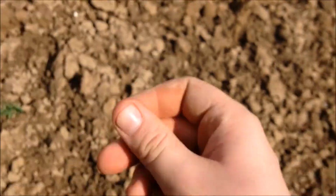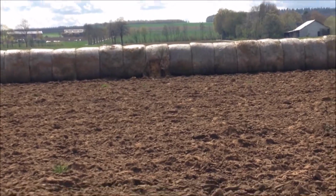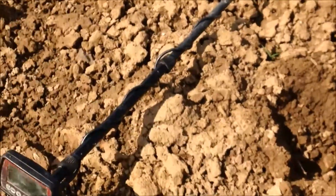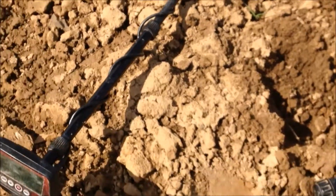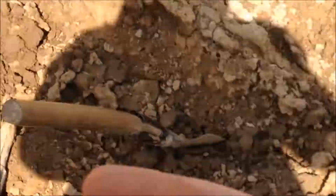Yeah, nice German uniform button. You can see the road would have been where these trees are over there, so it went along right here, and obviously the Germans were marching along here, otherwise we wouldn't have this button here. Always nice to puzzle together some history.